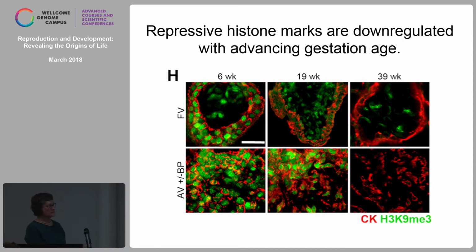So this is trimethyl K9. These are floating villi, the chorionic villi that are bathed in maternal blood. And you can see the histone staining here is very much reduced during pregnancy. These are the gestational ages, 6, 19, and 39. These anchoring villi are the ones that give off these invasive-like cells that enter the uterus. In the anchoring villi, you can also see the same sort of picture: the cytotrophoblasts that have been launched into the uterus also show this pattern. So we don't think what we're seeing is an artifact due to our isolation of the cells. We can see it in tissue sections of the maternal-fetal interface.